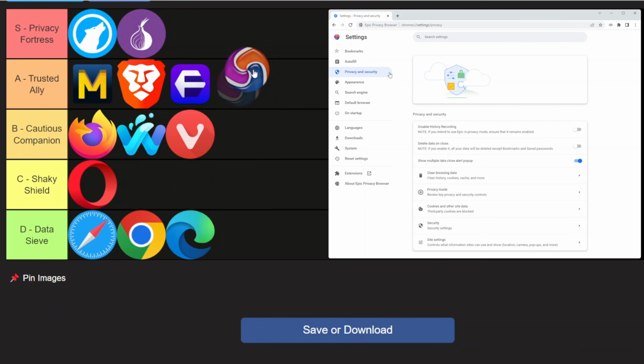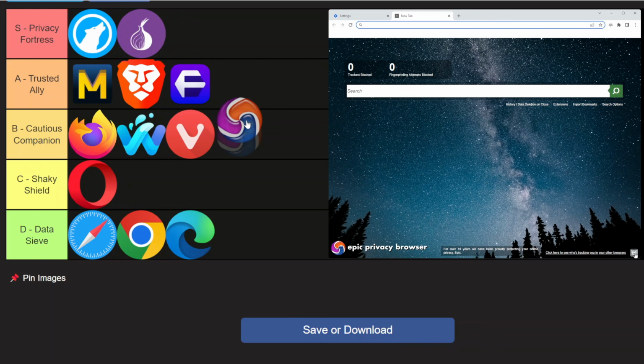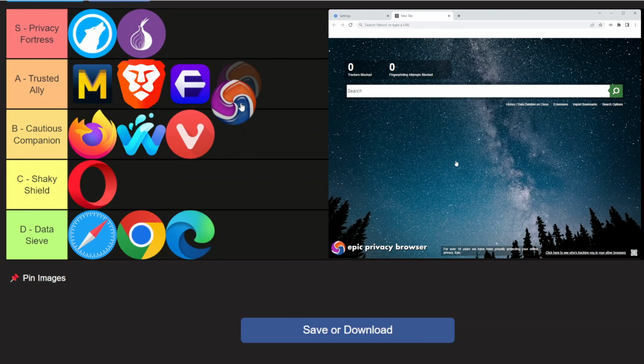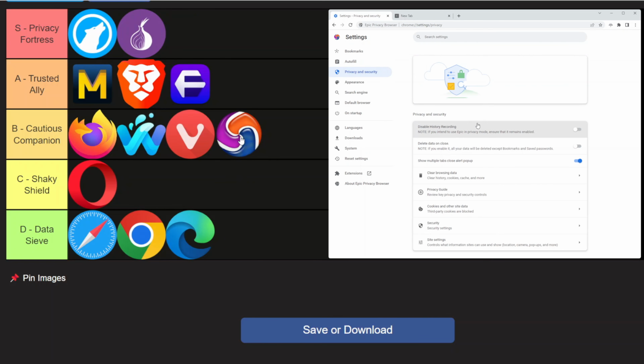It also lets you adjust privacy settings on a per-site basis, blocking things like geolocation and JavaScript, which is handy. However, there's a catch. Epic is not open source, so we don't know exactly what's happening behind the scenes. It sends some data back to its developers, which is a privacy concern for the more paranoid. Its pro mode for downloading videos also doesn't work well on major sites like YouTube, making it unreliable. Because of these factors, Epic fits into the B tier or the cautious companion tier. It's good for basic privacy, but not the top choice for those seeking the highest level of security and transparency.